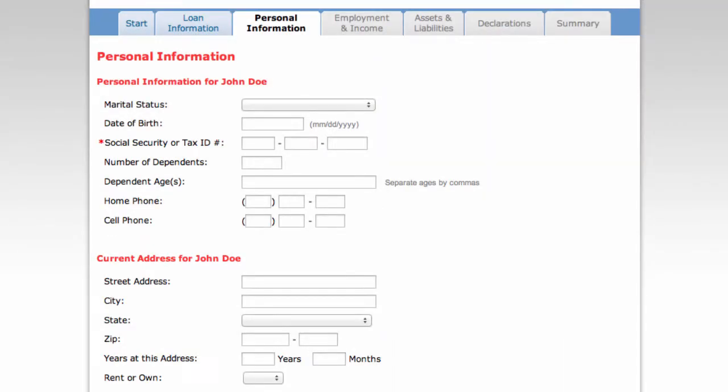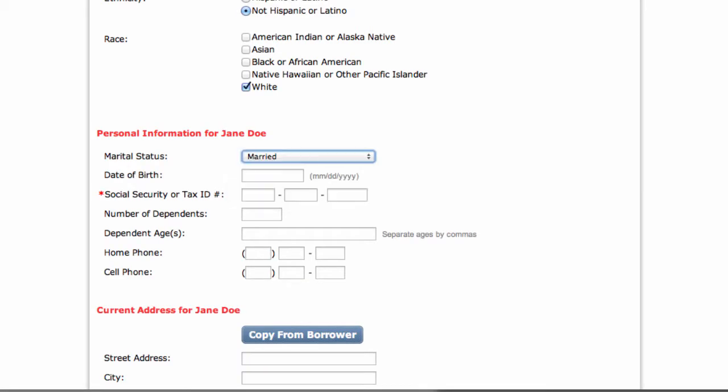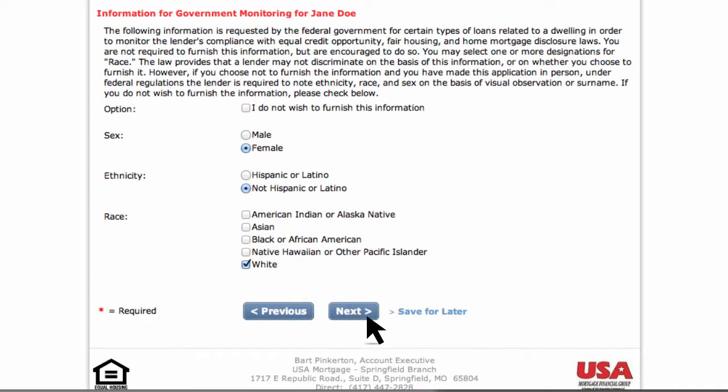Here you need to fill out as much as possible. The more information you can provide, the better. This will save you time in the long run and allow Bart to provide you with a response much more quickly. If you have a co-borrower, once you get to the bottom, you can use the Copy button if the address is the same as the borrower. Then click Next.